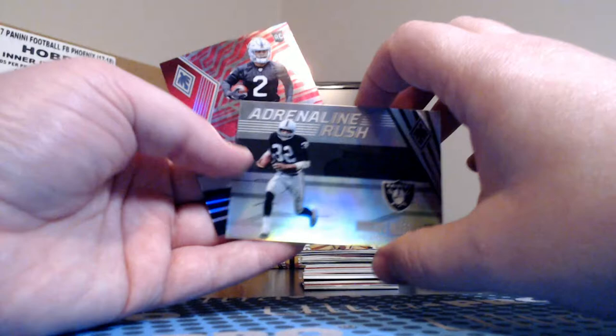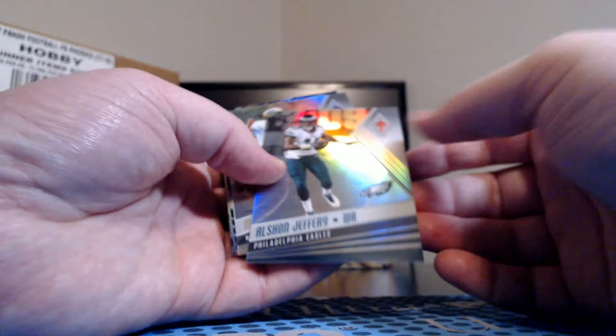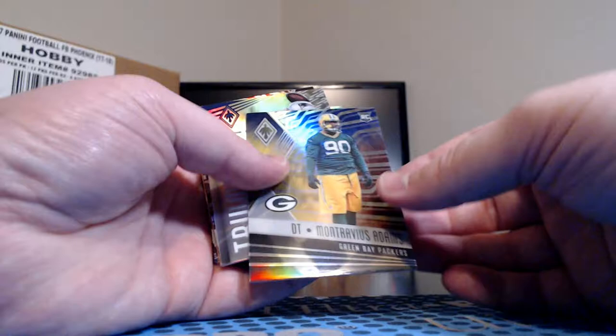Adrenaline Rush, Marcus Allen, non-numbered. Gary Connolly, rookie, 44 of 199 for the Raiders. Alshon Jeffery, Morten Andersen, base. And here's our hot pack. Montravius Adams for the Packers, hot pack rookie.